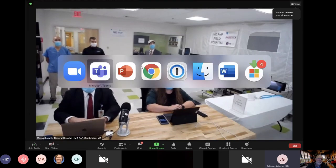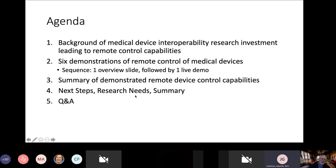So now I'm going to switch back to the slides and return to the agenda. The first thing that we'll cover is a background of medical device interoperability research investment, which has led to where we are today with remote control capabilities. It won't be comprehensive, but we'll hit the high points. Then we'll go into 6 live demonstrations of remote control of medical devices. As we go through these demonstrations, we will start with a single slide overview for each demonstration. Then we'll go over to the live demonstration, and then we'll move on to the next one in that sequence.